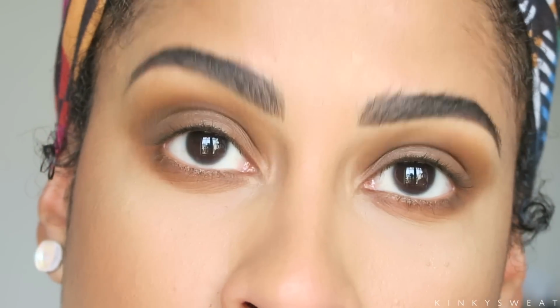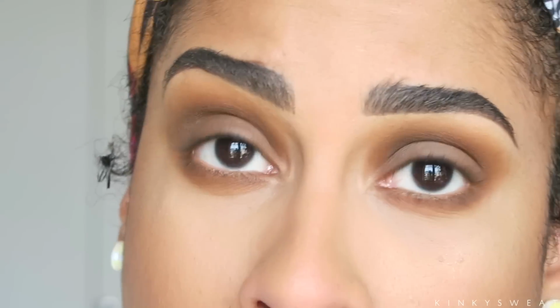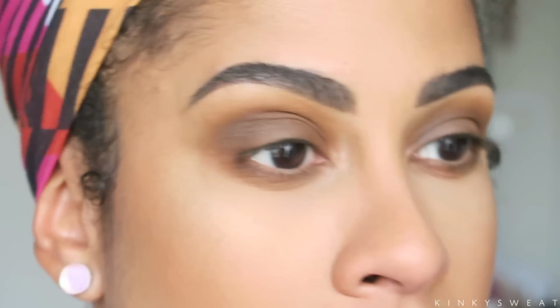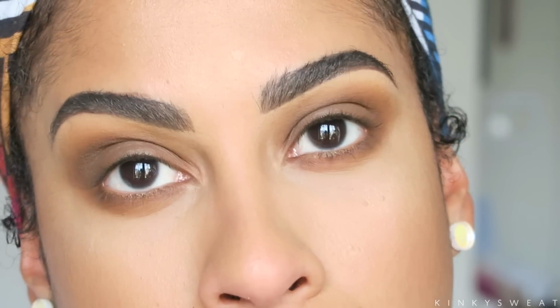But if you're looking for something ultra deep like Pat McGrath's brown, I don't know what it is, you apply those suckers and the smoke just gets in really fast. So this I think is more appropriate for like soft daily.